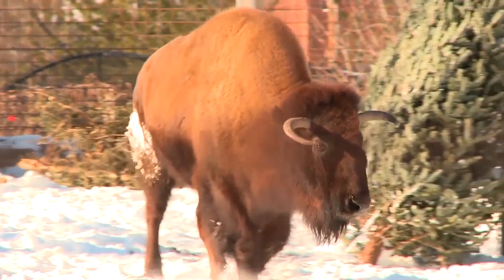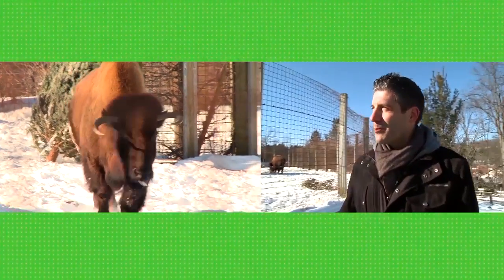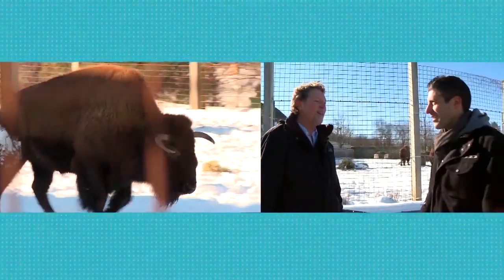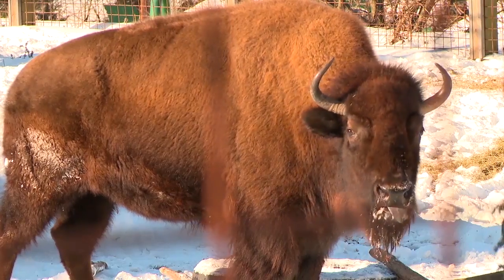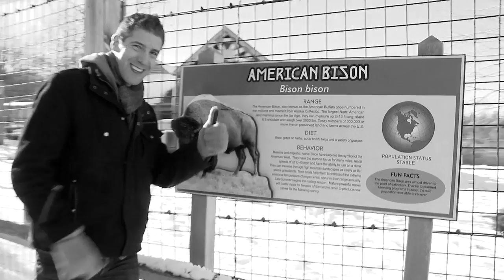They're a big animal. They're a strong animal, so we're very careful when we work with them. If I saw a bison in the wild, I would not want to get close to it. Not want to get close to it, not want to get out of your car. Yeah, which is another great reason why visiting a zoo is so awesome, because we get to stand so close and we're safe and protected and we can see this amazing creature up close. So cool.